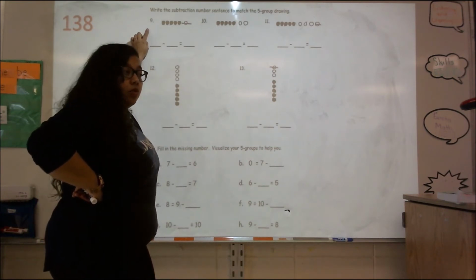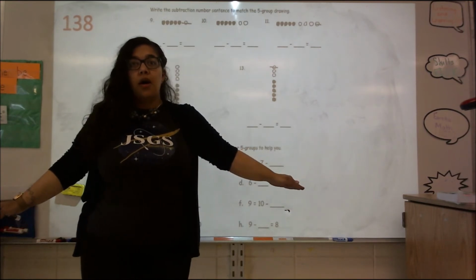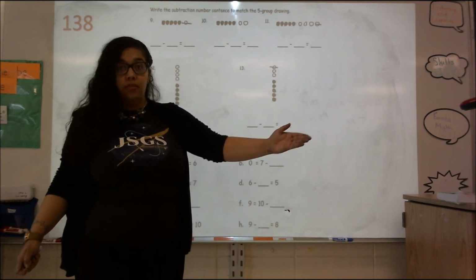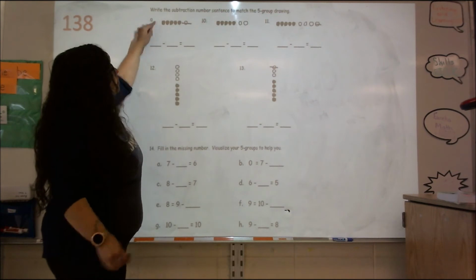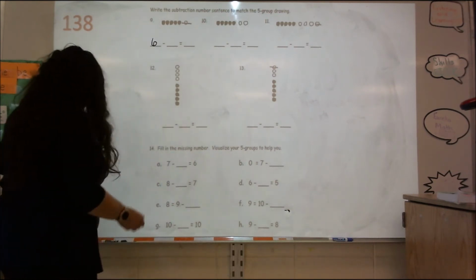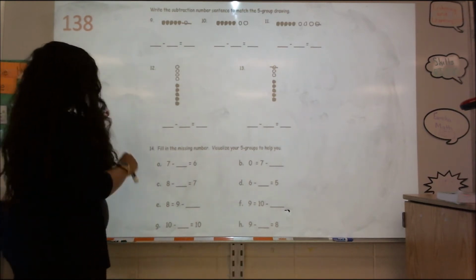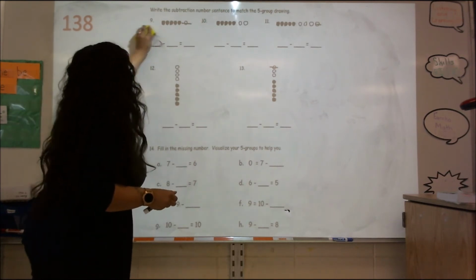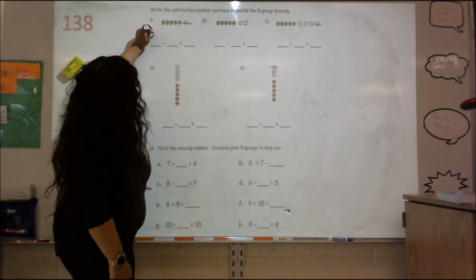Okay, take into account the rules we know. Whole minus part is equal to part. Crossing things out indicates subtraction. We've established that. So, what is the whole? Excellent, it is 6.